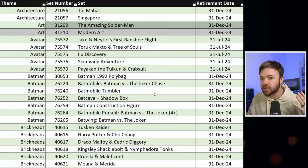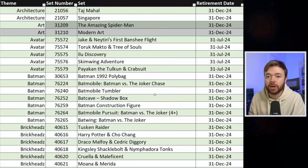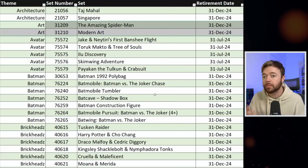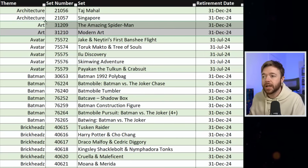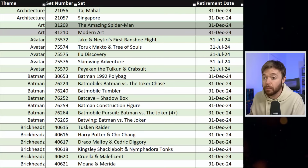Whenever we have these art sets based on superheroes, I do get a little more interested. I thought the Jim Lee one that retired last year was really cool because you can kind of create the different characters from the superhero universe or the Batman universe. And this Amazing Spider-Man, I also think, has a lot going for it. I'm a fan. Again, I haven't researched the numbers in great detail, but that is the one of these 2 that I'm more interested in.